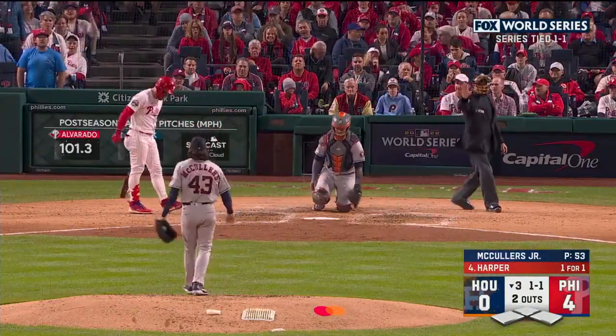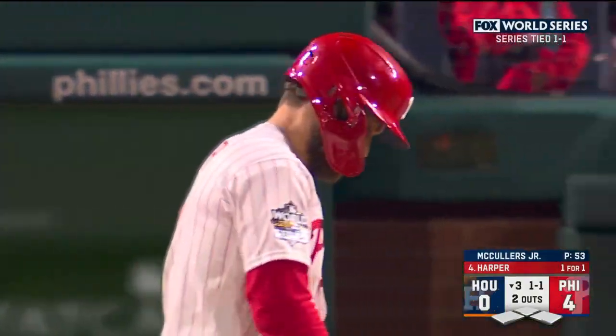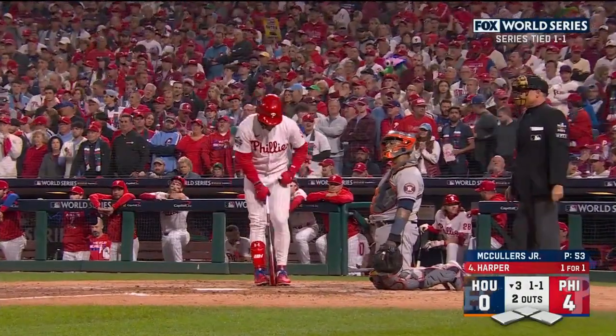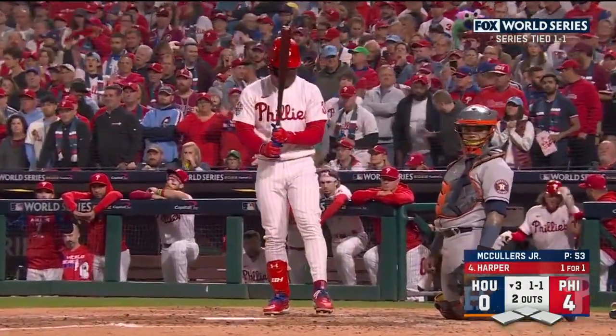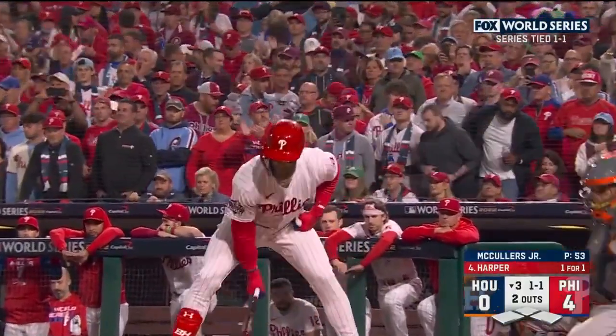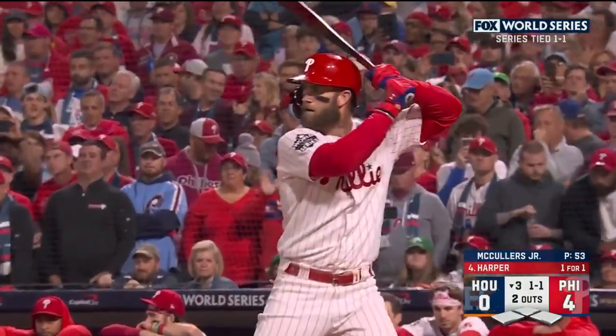Time called. And the great ones are always evolving. That's been part of the evolution of Bryce Harper. One of the very tiny details: he used to be about league average in how aggressive he was. This year, he was the most aggressive guy in the National League on the first pitch.